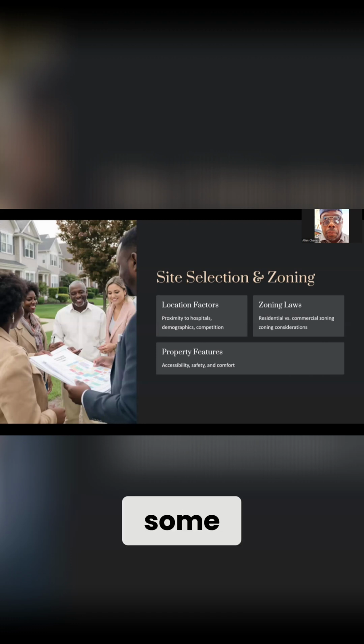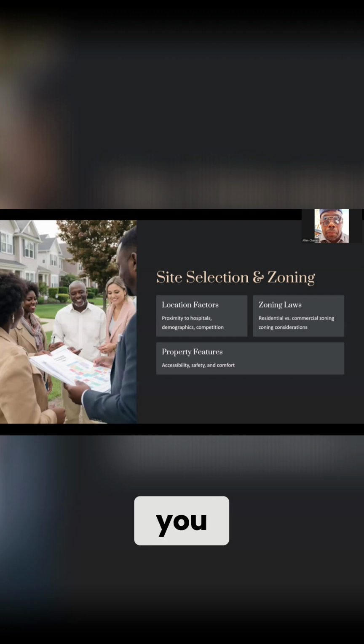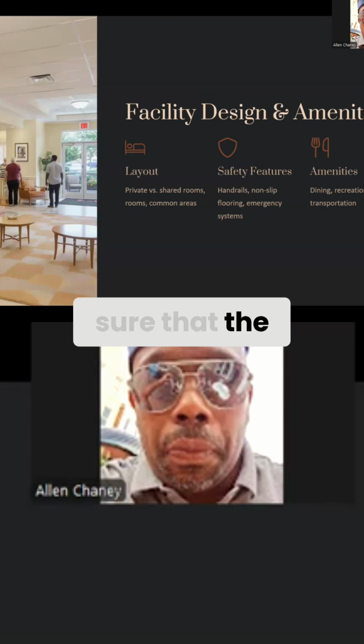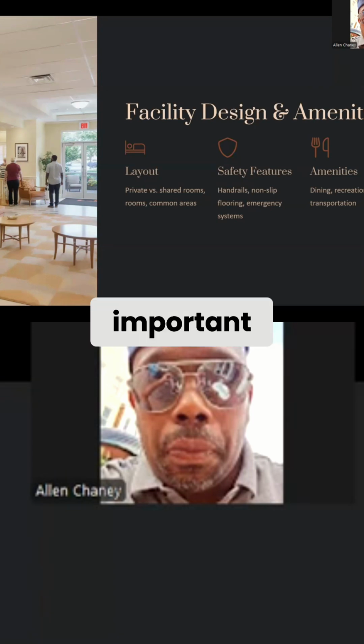So these are some of the things that we're going to cover when it comes to site selection and zoning, and what type of things you want to look for when you're selecting your property. And then the design, like I was saying, you want to make sure of an open floor plan, which most people have been moving towards for the last few years, like the last couple decades, actually. Everybody's been interested in less walls, open floor plans, stuff like that. So that's always important to think about.